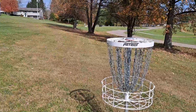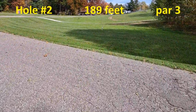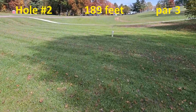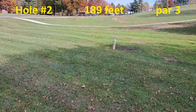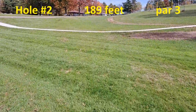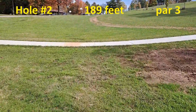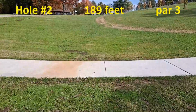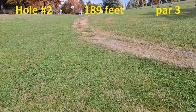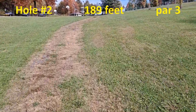There's the view back to the tee from behind the basket. The second hole plays across the park entrance road, which is what you see right here. That's an obvious safety hazard, but there are good sight lines, so you can easily check for traffic coming in and out of the park before you throw. Other than that, this hole plays slightly uphill, and there are no obstacles directly between the tee and the basket other than the road, the gradual hill, and the concrete walking path that we just crossed.